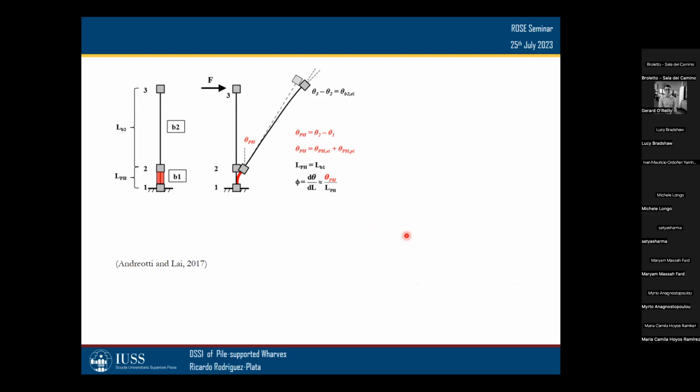Now, if we talk about how we model the structural behavior. FLAC is a finite difference code, and it's extremely good. It has a wide offer in terms of constitutive models for soils, and you can also write your own constitutive models for the soil, as we have been doing. But in terms of the structural response, it's rather limited.